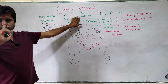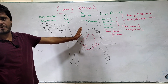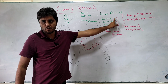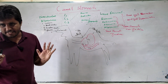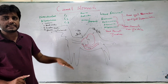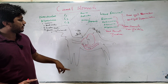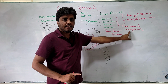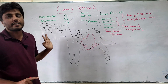Another point you should keep in mind: the camel stomach has variation compared to the ruminant stomach. Number one variation, we do not have omasum. It's clear. The second one, which is actually important, makes the camel stomach different from other ruminants. We know these three parts. In true ruminants, we have what? Non-glandular. Non-glandular. But here the story is different.